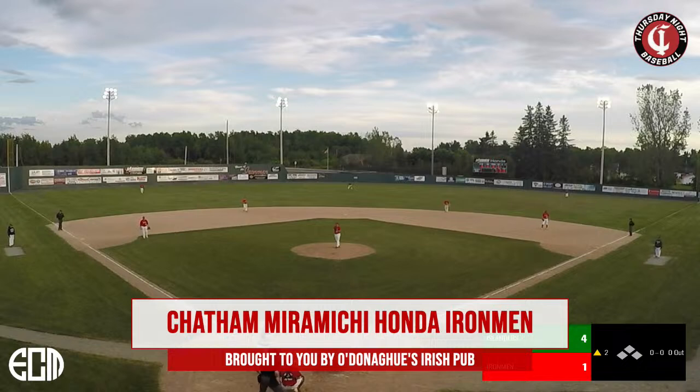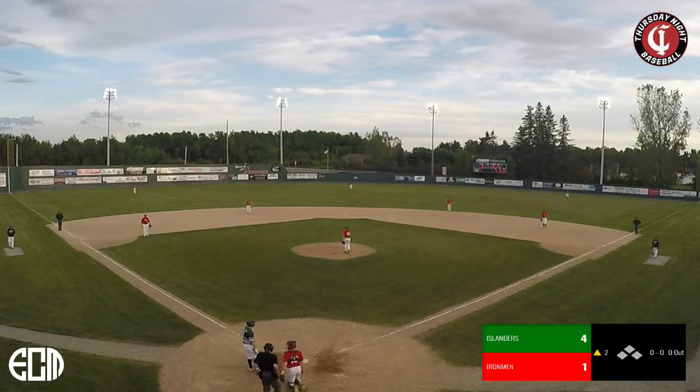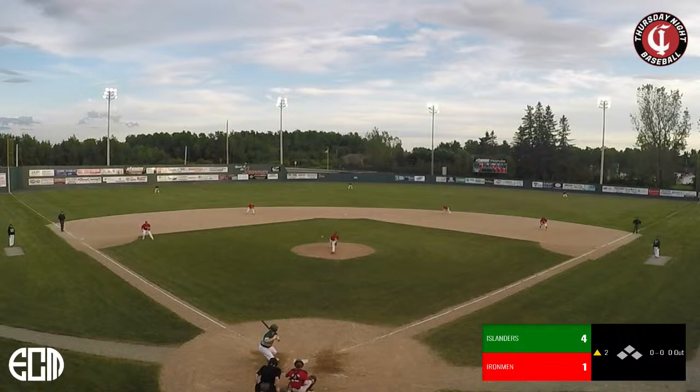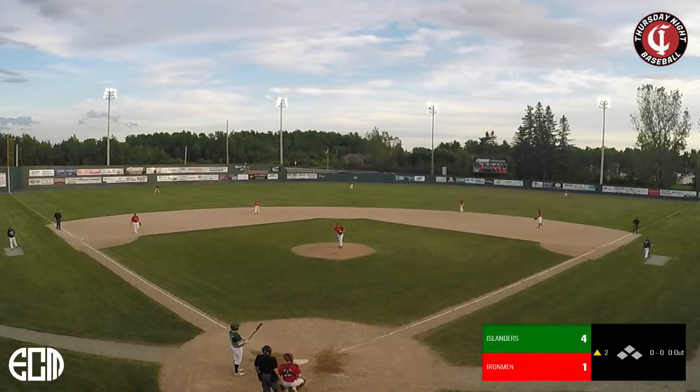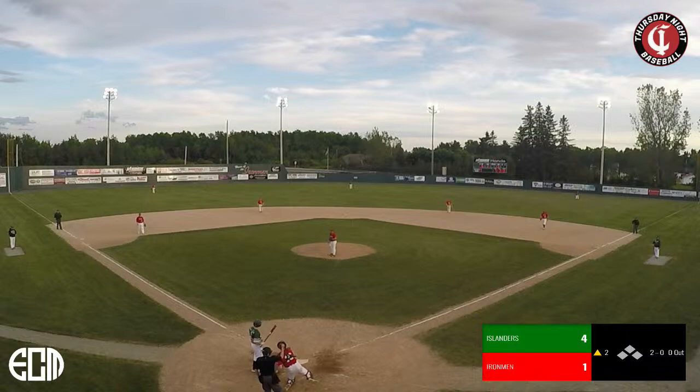So Jonathan Arsenault is going to step in here, the number 9 hitter, the only Islander who did not bat in the first inning. So 1-0 here from Lester. So Lester falls behind here now 2-0 to the number 9 hitter for the Islanders. Arsenault's 2 for 13 on the season. That's in there for a strike.